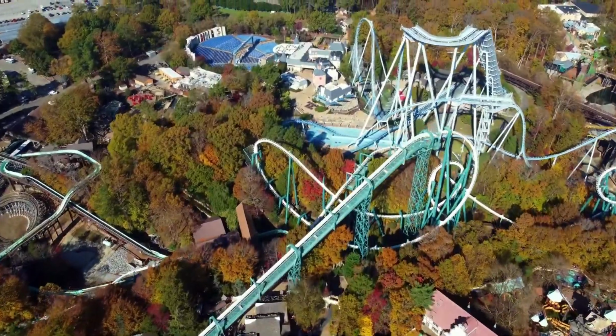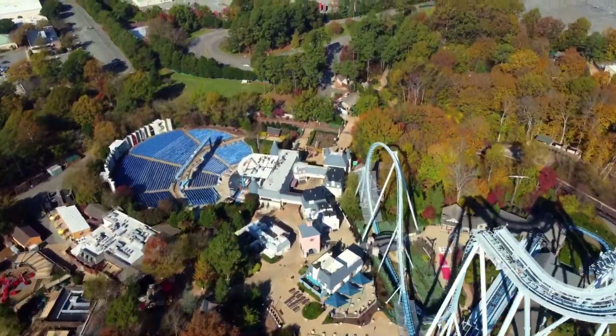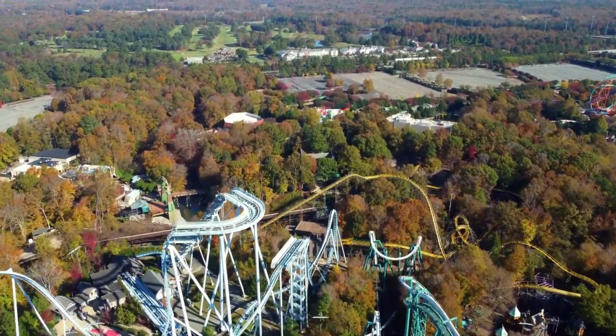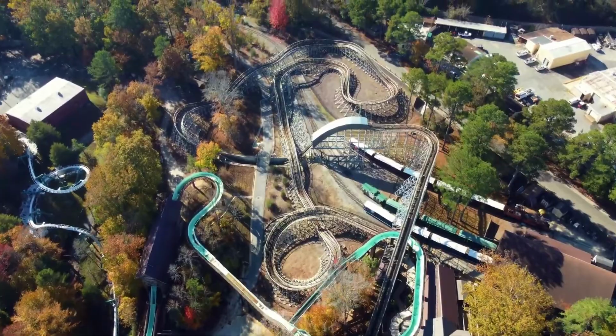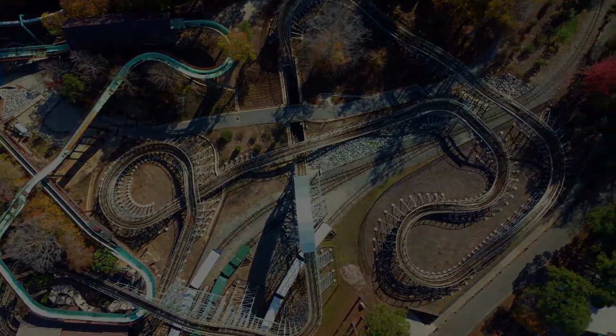Busch Gardens Williamsburg in Williamsburg, Virginia is home to 9 amazing coasters and so many other attractions. But some coasters there definitely stand out amongst the rest. So today, I'm going to be ranking all 9 roller coasters at Busch Gardens Williamsburg. Let's jump right into it. I'm the Coaster Kid, and these are all 9 of Busch Gardens Williamsburg's roller coasters ranked.